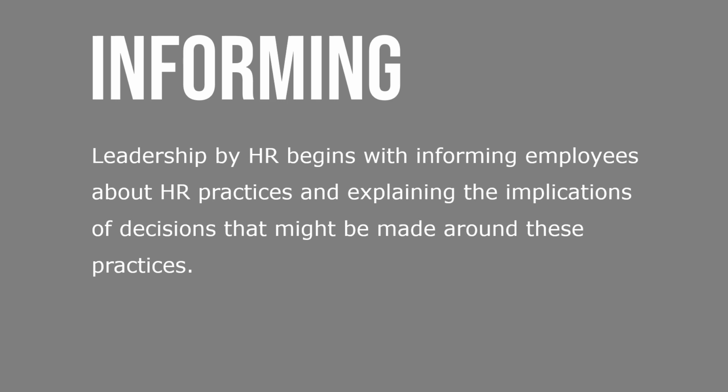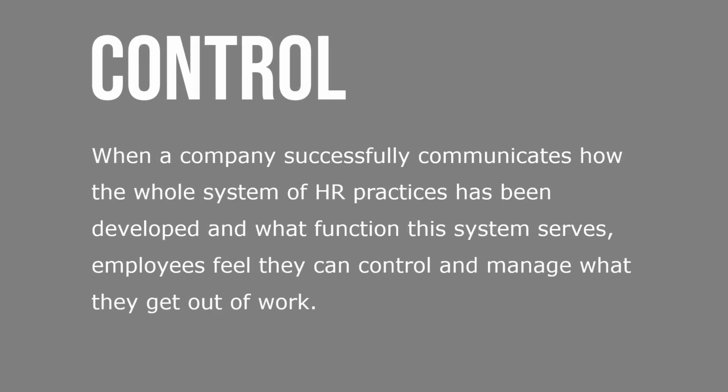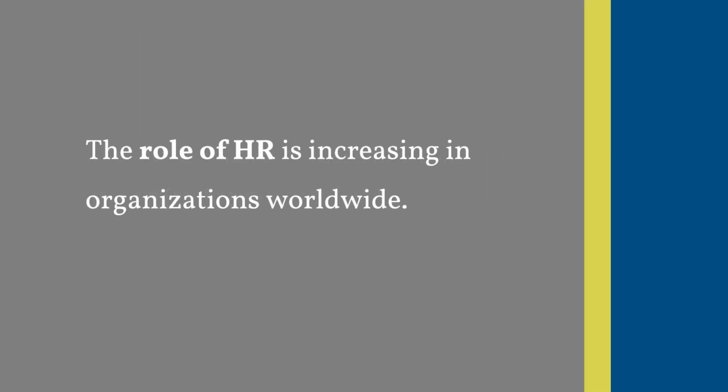Leadership by HR begins with informing employees about HR practices and explaining the implications of decisions that might be made around those practices. When a company successfully communicates how the whole HR system of practices has been developed and what function this system serves, employees feel they can control and manage what they get out of work. The role of HR is increasing in organizations worldwide.